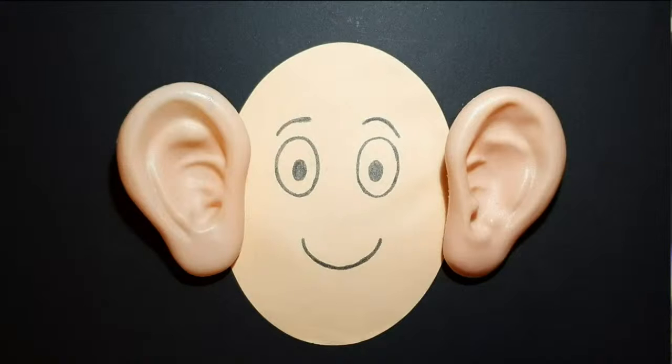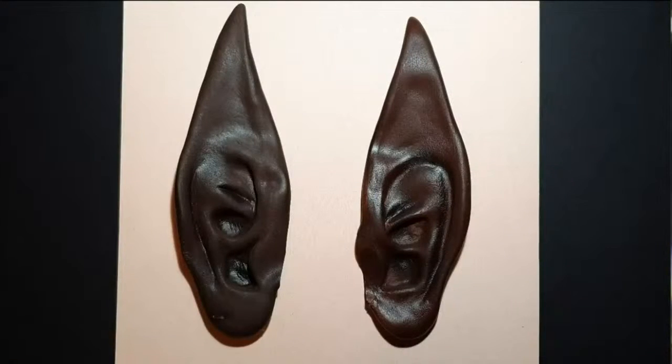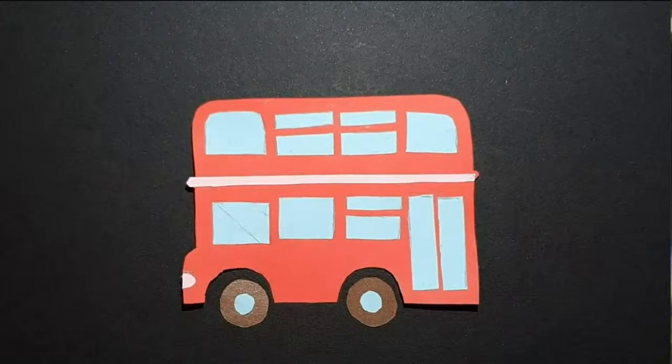"Can I see them?" Shop assistant returned hurriedly with a pair of elf ears. "Here you go." "Okay, I suppose they look funny too," said Mbiya. "I'll take them." On her way out of the shop, Mbiya saw her bus coming and decided to run after it.